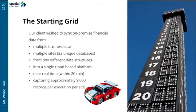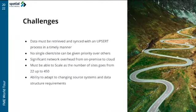So it needed to be able to be syncing the data to have that availability so that within, say, 20 minutes of the data being created in the original data source, it was available within the cloud. And then every time we're executing an FME workbench, we're also dealing with about 9,000 records per site. So there's actually quite a lot of data that's being shifted by this service. So with all of that in mind, it starts to get a little bit of an interesting challenge.